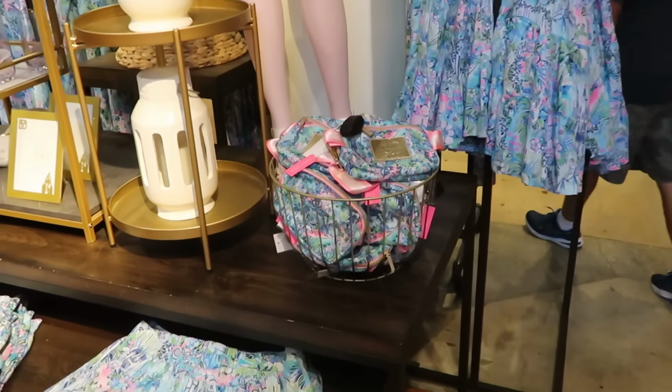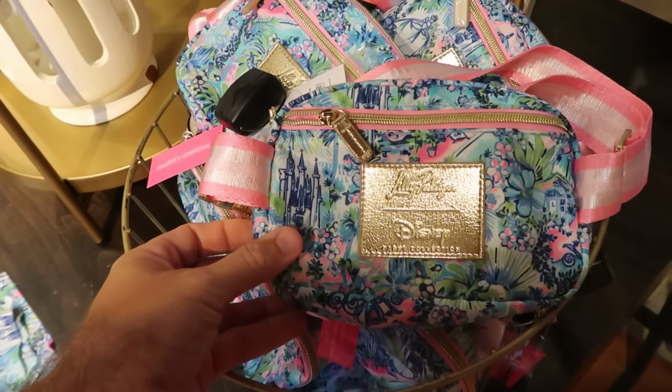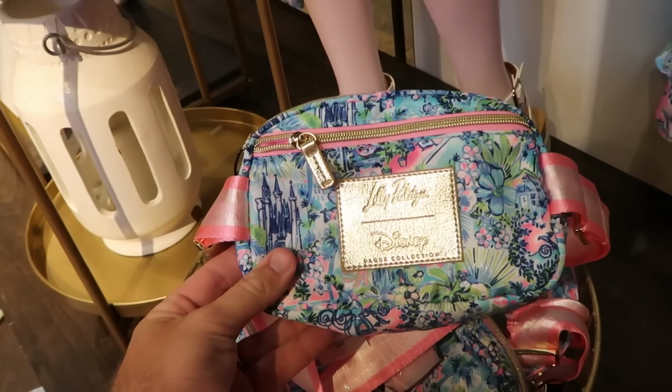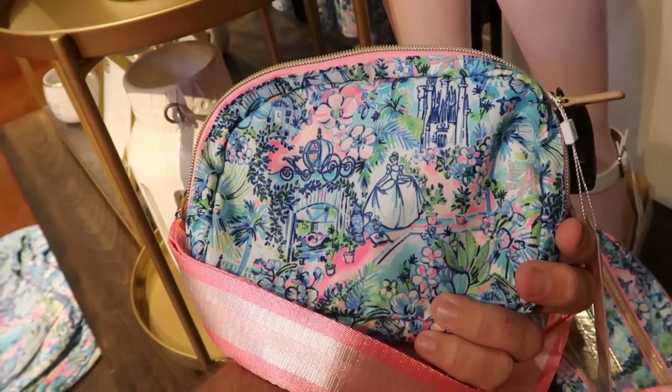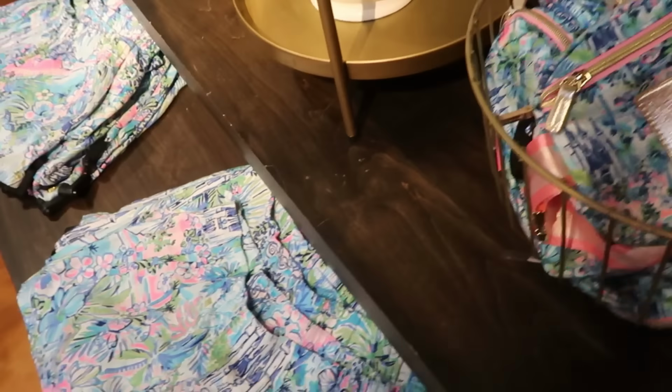And it looks like they do have all of the brand new Lilly Pulitzer merchandise. And again, this is part of that new Cinderella collection. They have your fanny packs with the gold badge there with Lilly Pulitzer Disney. But you have a Cinderella Castle, Cinderella Carriage. I love this. That one is $58. Let's see what else we have on the bottom.